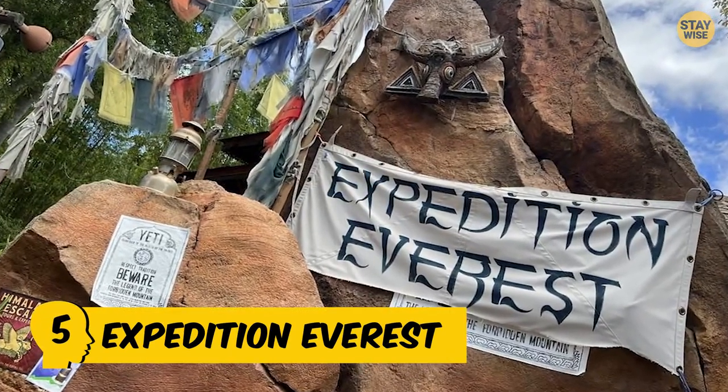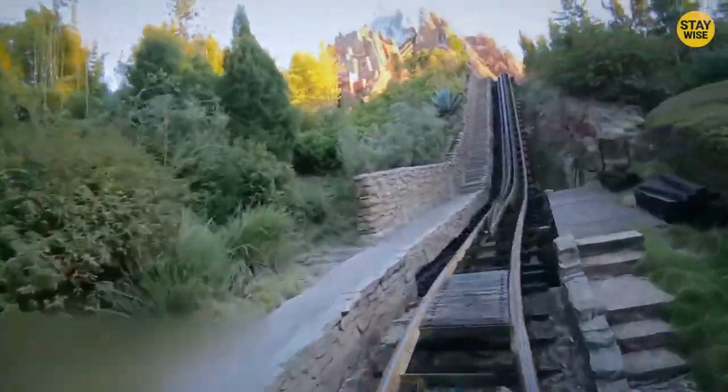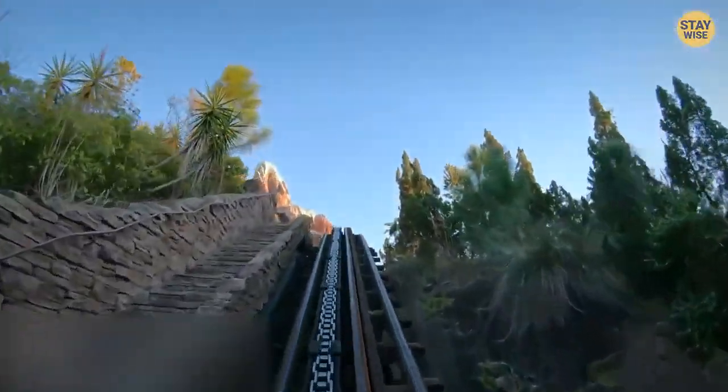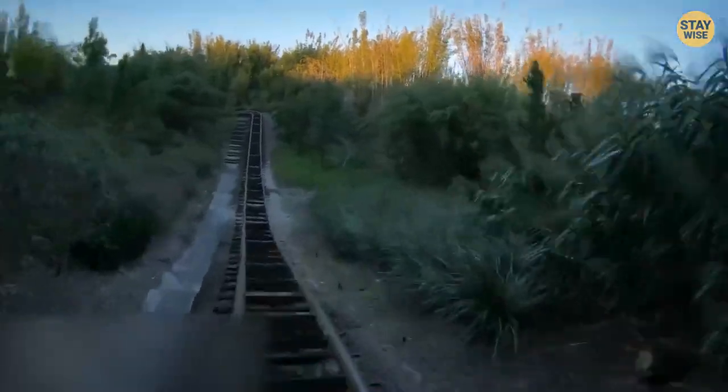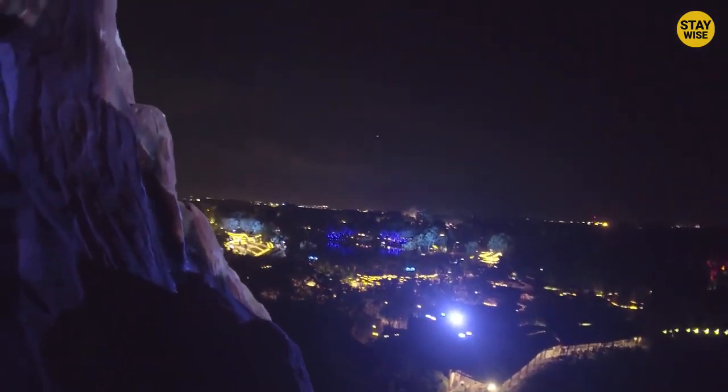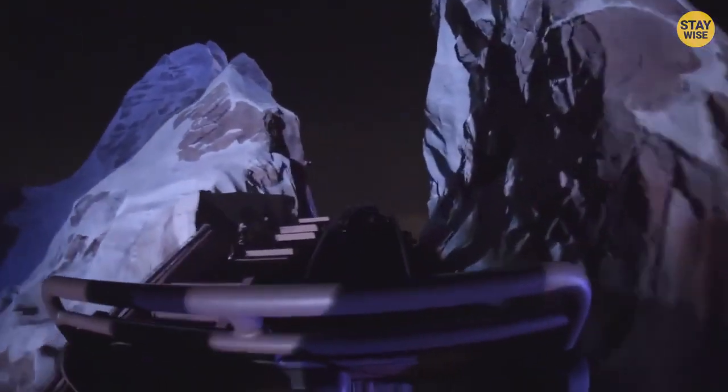Number 5. Expedition Everest. The thrills of a roller coaster and the suspense of a dark ride come together perfectly at Disney's Animal Kingdom's Expedition Everest. Combining both of these, you'll get an extremely captivating experience. It's also recommended that you enter Expedition Everest at night, when it's even wilder and more fascinating.